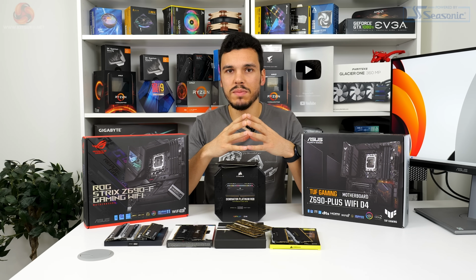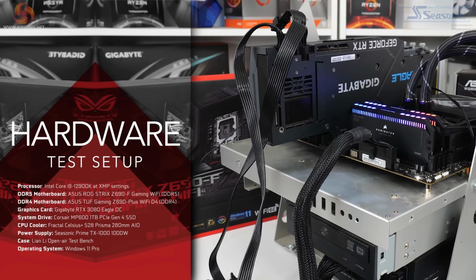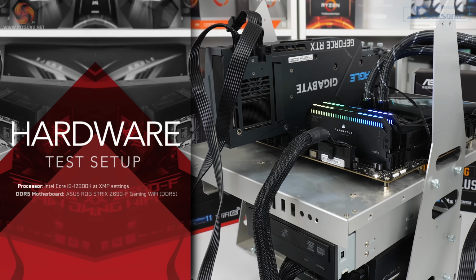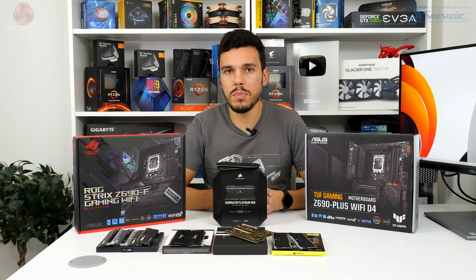testing configuration. For testing, our core hardware is based around the new Intel Core i9-12900K processor at stock frequencies with XMP enabled. If you want more details on this processor, then make sure you check out Leo's written review and his video review, which should give you a good overview of the chip.